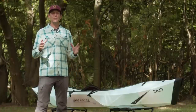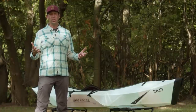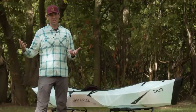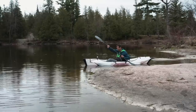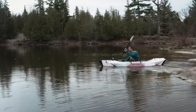I mean, that's exceptional. One of the biggest challenges people have with recreational kayaks is recreational kayaks typically range from 50 to over 100 pounds. And so getting the boat to the water is a huge hurdle to overcome. With this kayak, pretty much anyone can get the boat to the water and go for a paddle.